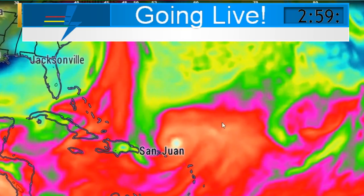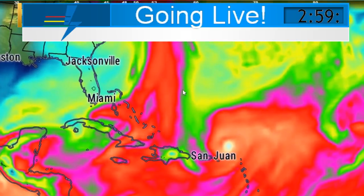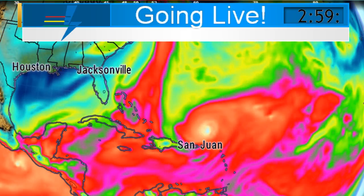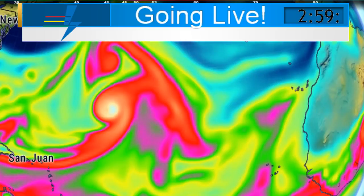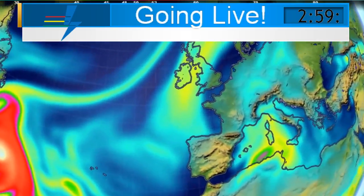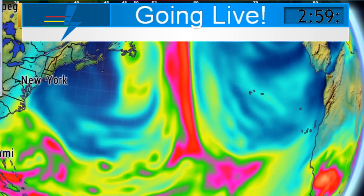And then you can see behind Irma, Tropical Storm Jose, and we're about to hit top of the hour, 3 o'clock Central Time, 4 o'clock Eastern Time. About 10 minutes from now, the stream will be ending. But this system is looking like it's going to recurve and go out to sea. So you can see Jose there, just going out to sea. That's actually Jose over Newfoundland, not Irma. That was incorrect by me.